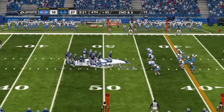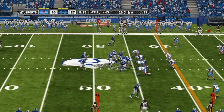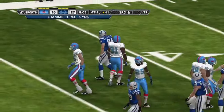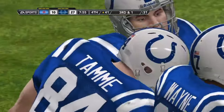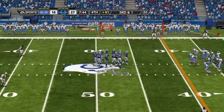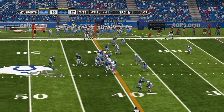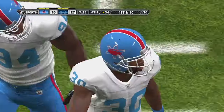They line up at the 45. Looks left. Here's a short pass. He's brought down around the 41-yard line by Cushing. 3, call it 4 on the completion. That'll make it third down. The offense needs about 3 feet for the first. He's dropped down around the 34-yard line by Allen.